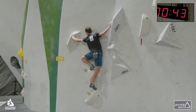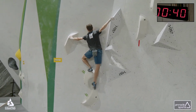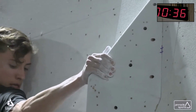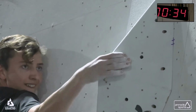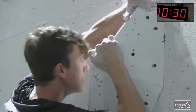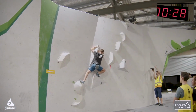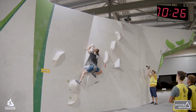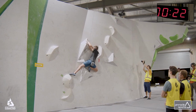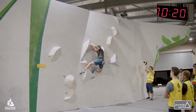And let's see if Hugo's got a little bit left in the tank for this final boulder problem of the Open A Queensland bouldering competition here, folks. 30 seconds now. Let's get him up there. Come on, Hugo. Let's finish this with a bang. Be a good crowd pleaser, as well as great for Hugo's competition, I'm quite sure.